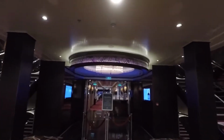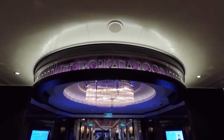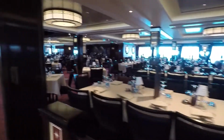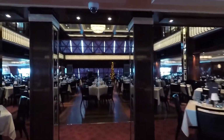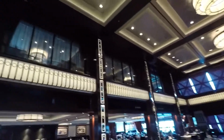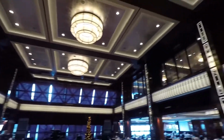So at the end of the elevators there, we have the Tropicana room, and this is all the way in the back on deck 7. And this is basically the main dining room area. And in the center of everything in the Tropicana room, you have this wooden floor that actually turns into a dance floor because they will move the chairs and tables out, and it's kind of like a little ballroom type of dance floor kind of thing.